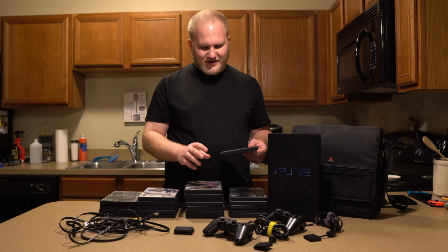Matrix Path of Neo. I love the first Matrix game that was on the PlayStation 2, so this is definitely really cool. I had the Enter the Matrix game. It's a pretty neat game. I really like it, but I love the way the cover looks. It shimmers. It's so cool.